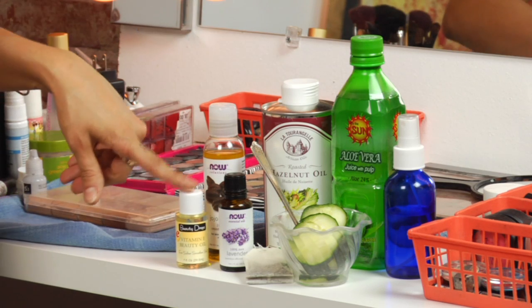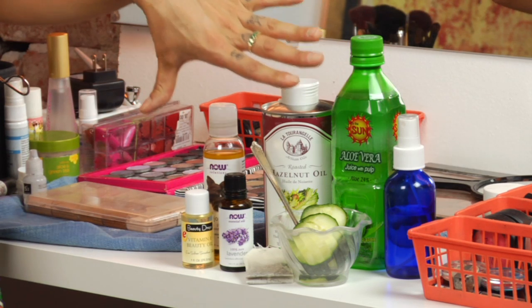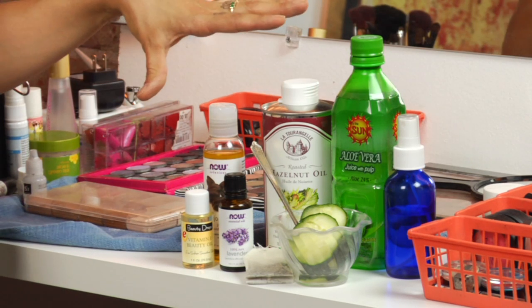And vitamin E, super healing, helps to replenish skin cells. Every single thing here is very effective in a post lip wax. So those are just a few of a myriad of ways of how to relieve redness from waxing. Hopefully you can take something from that.